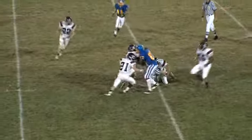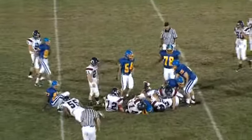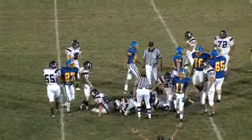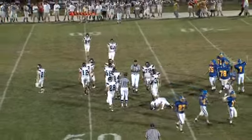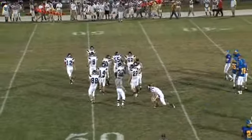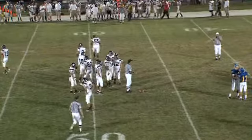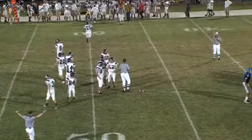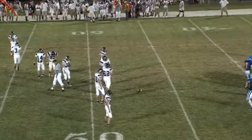That's Corey King, the wide receiver, catching it. Gets out past the first down marker, gets about 13 yards. Good pitch and catch there for those two. Ball spotted at the 47. Another senior in there getting some playing time, making a nice catch and getting the ball up the field for a good game.